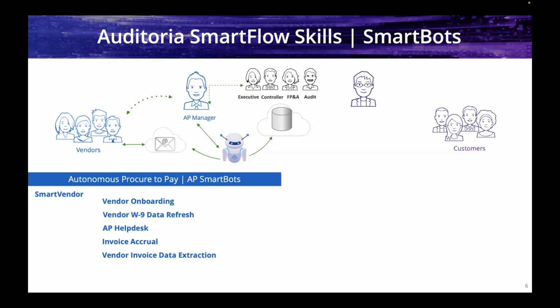And then the other one we'll see today is vendor invoice data extraction. How do we take a PDF that comes in this email box and put it into the system of record? Well, our bots are trained in doing that too, which is a very cool skill that you'll see today.